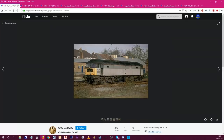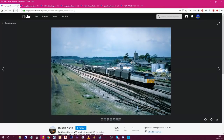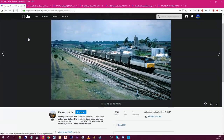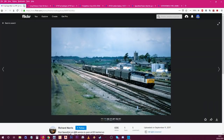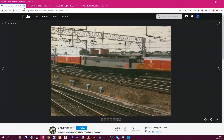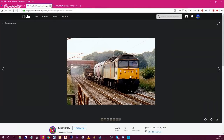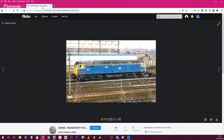Here's 114, 147, 156, 158. Sorry, which one was this one again? 157. So you can see that they're the dog end, the really ropey. There's one that's had an overhaul. 210's an interesting loco actually, because at the other end, it's got a flat end, and I'll show you that in a second. But these are the old ones. Look, 270 was still in BR blue, so that hasn't had an overhaul since probably the early 80s.